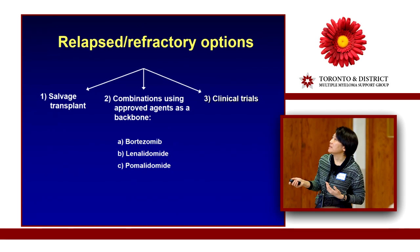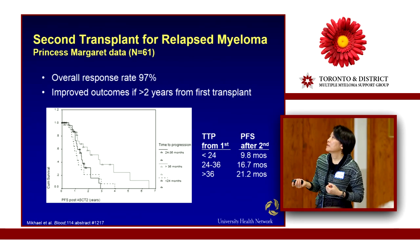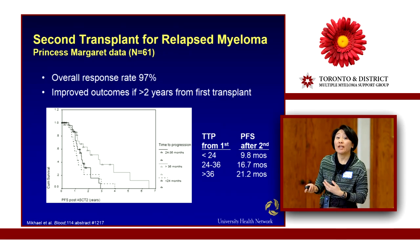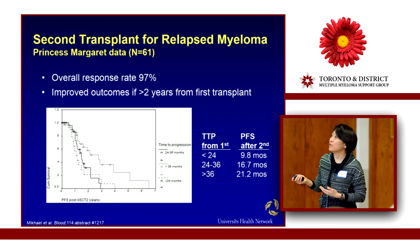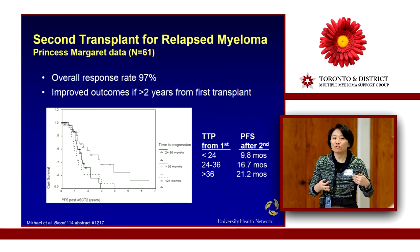Okay, and I'll talk a little bit about these, but I'm going to just have one slide to talk about salvage transplants. Not every center does a second transplant. We routinely collect stem cells the first time around, if you're young enough, and save them for down the road if you need it for a second transplant. Not every center does that. We base this largely on our own data that is shown here, that if we do a second transplant, basically everyone responds the second time, so people can still do well with another transplant. But patients do much better if they got a long kick at the can from the first transplant. So there are improved outcomes if it's been at least 2 years from your first.